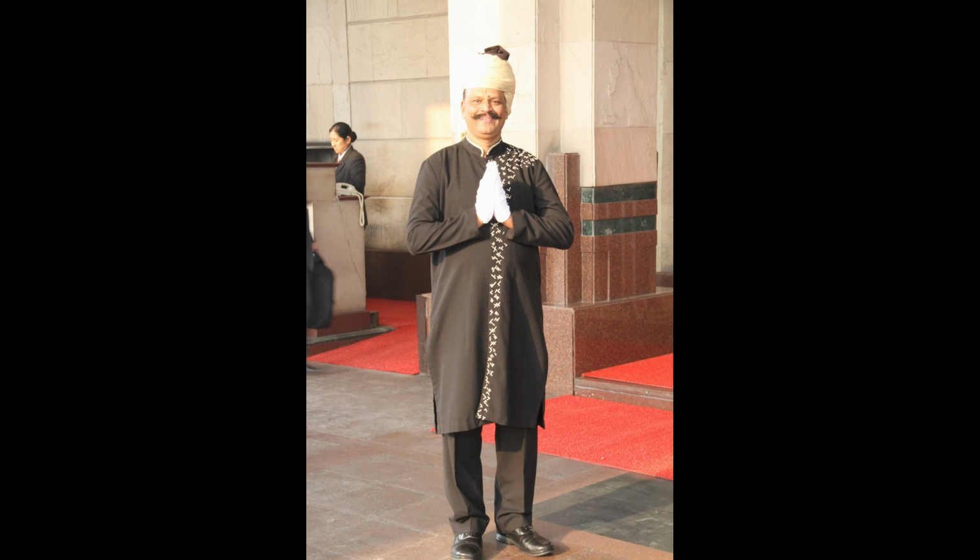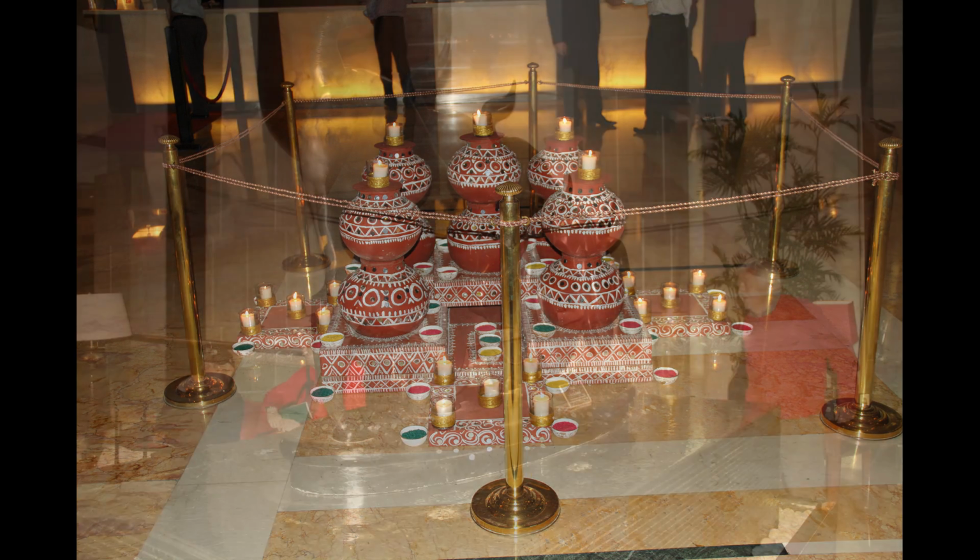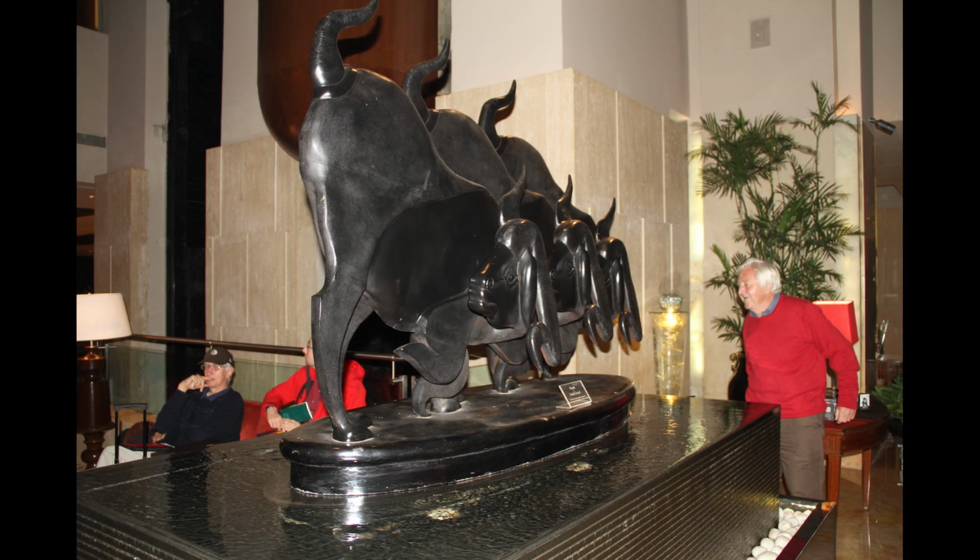And here we are, the welcoming face of the Lalit Hotel in Delhi, and the opulence of the reception foyer. Really spectacular. High ceilings, wonderful decor, and interesting artifacts and sculptures. Much to catch the eye.